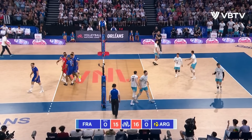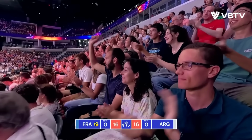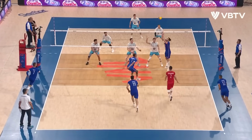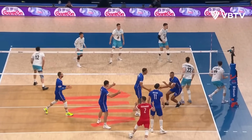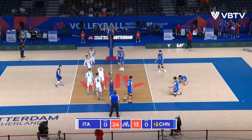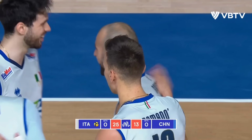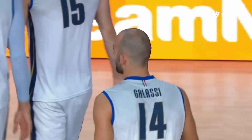Is some swing from Boye. The speed that he can approach on this ball. Luciano Vicentin trying to help in the middle, but before he can even take another step. This to finish. Galassi gets the final point. 25-13. Italy just too good. They lead China by a set to 0 here in Rotterdam.